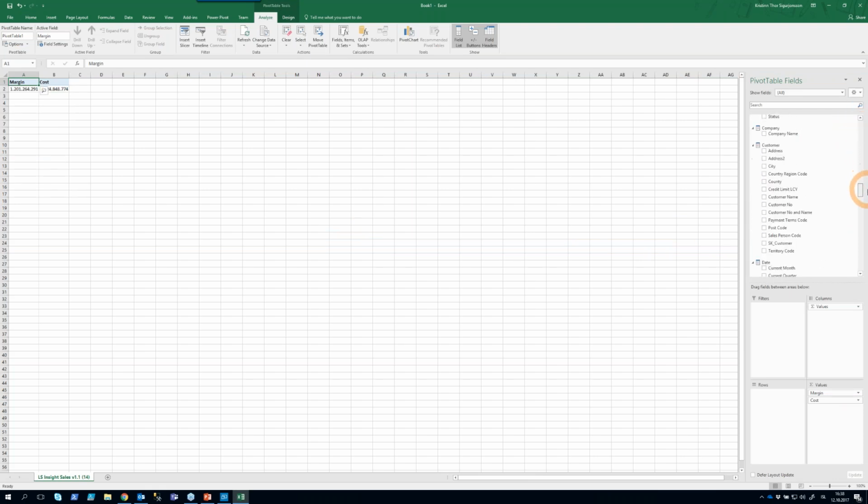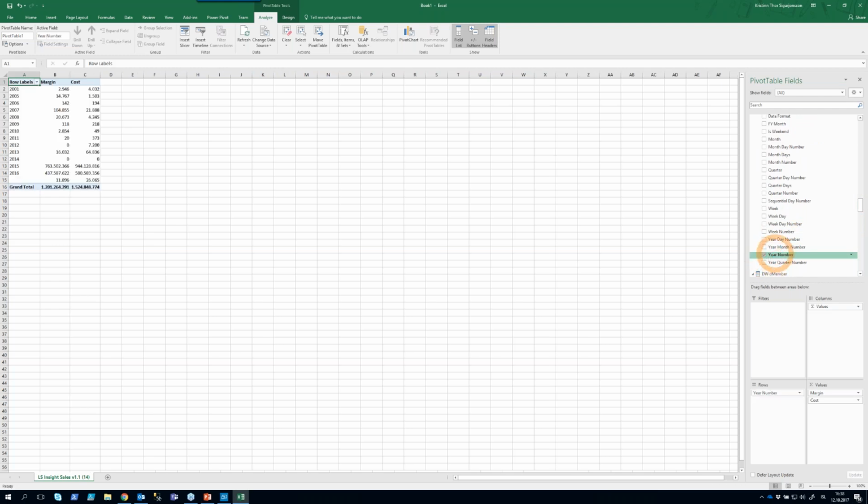I'm going to show you just a small table here. So now you can see how you can use this. You can also use the cube functions formulas if you are familiar with them. So cube member and cube value, and you can surely play around here.